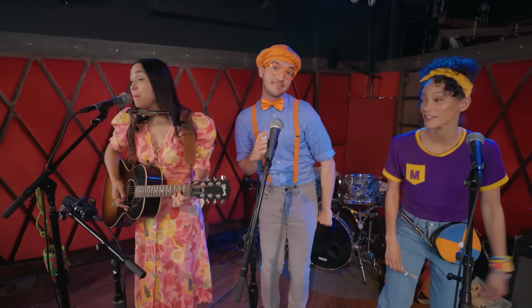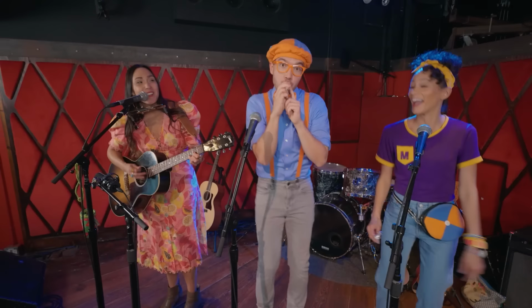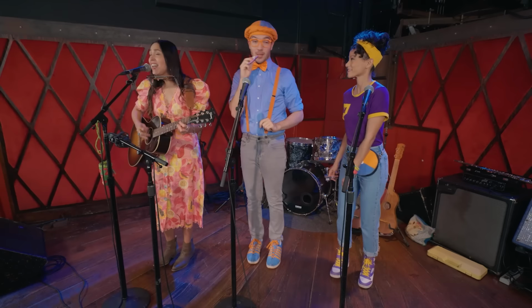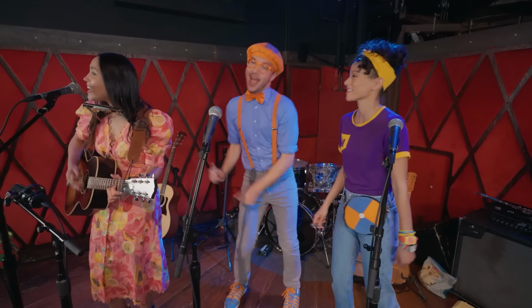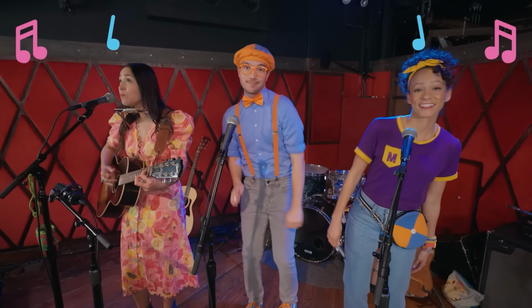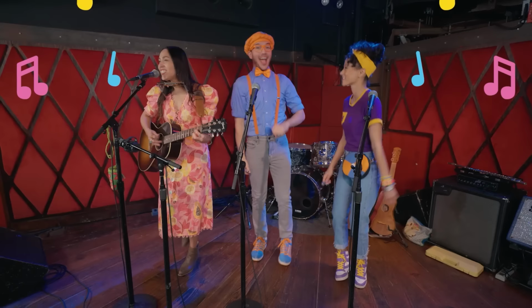Mi mamá me dijo que nací temprano y que no le gusta cuando canta el gallo. Mi mamá me dijo que nací temprano, por eso me gusta cuando canta el gallo. Y por eso sé que cuando amanece este corazón siempre lo agradece. Alegría es lo que yo siento. Alegría es lo que yo tengo. Alegría es lo que yo siento. Alegría va a cantarle al viento.